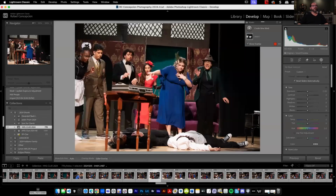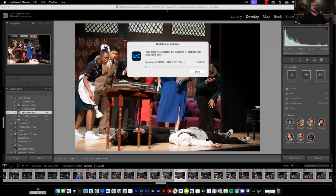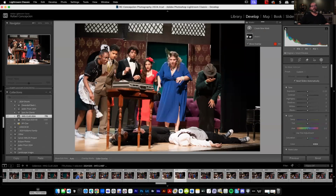So, I wonder what would happen if I go to here, the third one. Once I've done that, I'm going to click on this button right here that says previous. Basically, what that says is apply the previous effect that you did to this picture. It's updating the AI settings for this, and it makes the adjustments. Not bad.